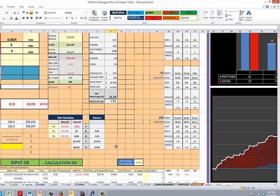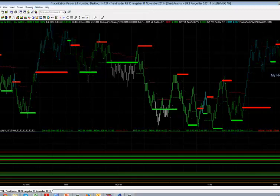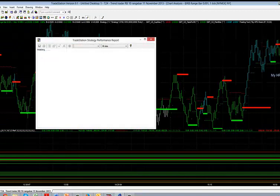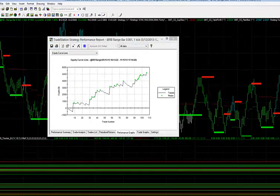And if we have a look at the actual charts, which I'll bring over now. If we look at our latest workspace, and I'll just do a view strategy performance here, and this will load up, you can see that this strategy is running very, very well. So you can see our strategy doing really well.